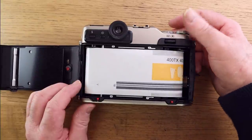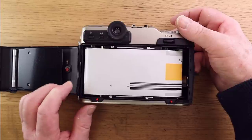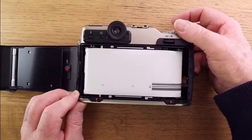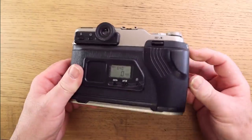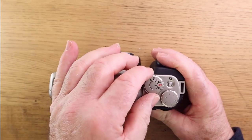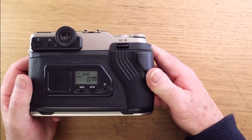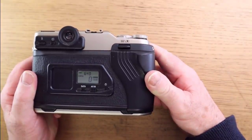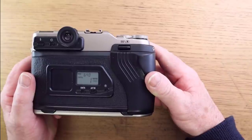So you wind on using this dial here. Keep turning it until the start mark lines up with that red dot there. Then close the camera back. Turn the camera to on, and the camera will wind on then to the first frame. So you're now on the first frame.